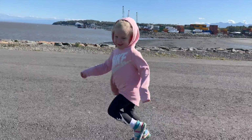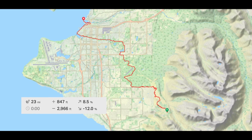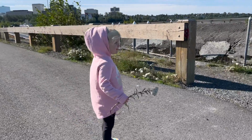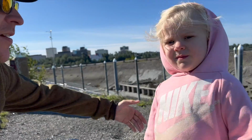This day was truly incredible. It's a 23-mile ride that's almost all downhill. You start in an alpine setting and you end up downtown in Alaska's biggest city. I can't recommend a better option if you have an extra day to spend in Anchorage. I'll see you on the trails.